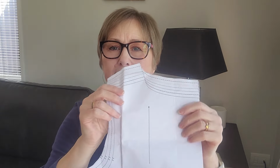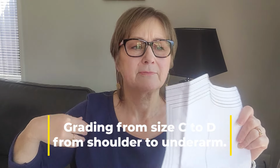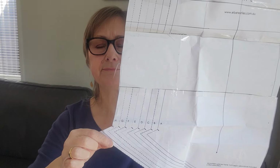The size I made was A, B, C, D, E, F. Well, looks like A, B, C, D. Looks like I have graded quite a lot. I've got a size D around this area here. I've left it as a B, C, D, E, F, a G from here to here, which I think works quite well for me. It's possibly a little wide on the shoulders, and it is quite wide on the neck, but I've left that as a size G, and down here is an F, and then G, H. I've graded out from an F to an H along here.